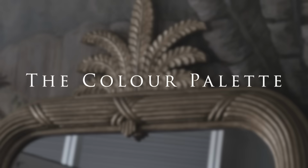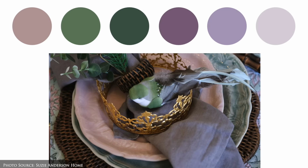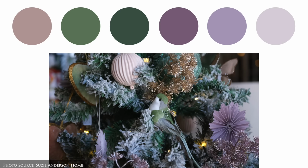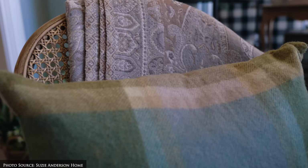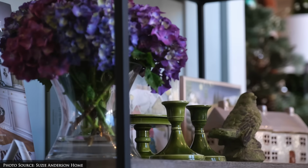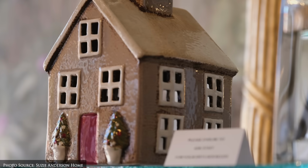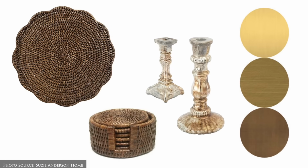The colour palette. The colours for this look are drawn directly from the tablecloth, starting with a base of celadon green, soft rose and blush pink, complemented by lavender and lilac. To balance these delicate hues, we've added rich browns with metallic accents of antique silver and gold for a touch of elegance.